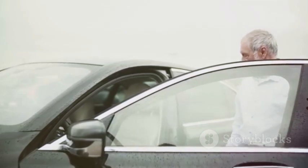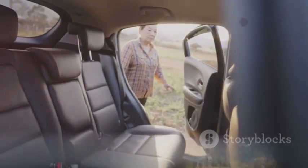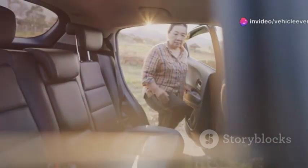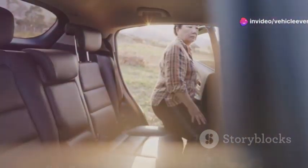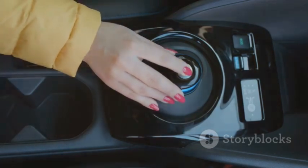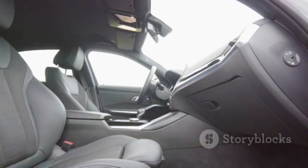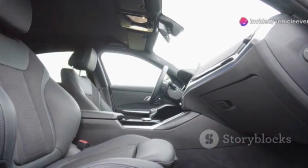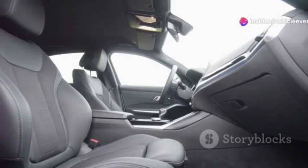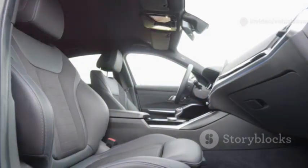Plus, its impressive fuel efficiency ensures you won't be making too many stops at the gas station, helping you save money over time. The Camry's wide door openings and ideal seat height make getting in and out incredibly easy, especially for seniors or anyone with mobility concerns. No awkward bending or struggling, just a smooth, comfortable entry and exit every time. Step inside and you'll find a cabin designed with real people in mind. The seats are supportive for long drives, and the controls are laid out intuitively, so you're never fumbling to adjust the temperature or find a button. Everything is within easy reach, making every journey more enjoyable.